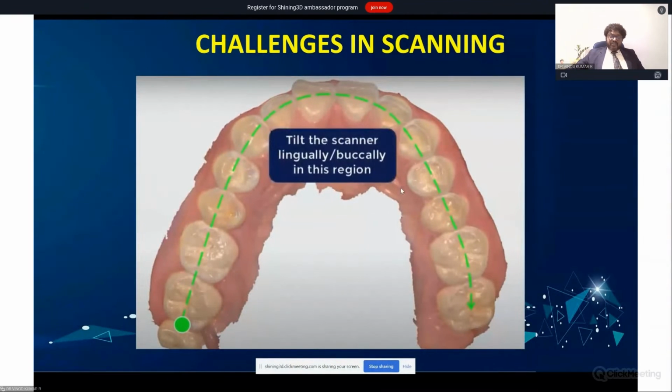So the challenge is when you're changing or shifting areas, it is very difficult. As I mentioned to you, not all scanners have contra-angling. When you're moving in these areas, you will find that the scanner quality is not that good. There'll be a sluggishness where the scanner struggles to capture this area. That I've never found in Shining 3D. It just moves seamlessly into this region.